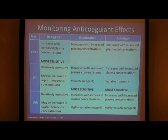So when we look at Dabigatran, our most common test we could use, that PTT is probably the most sensitive to Dabigatran concentrations. And we know that it does increase with increasing plasma concentrations of Dabigatran. So if you have a patient who's going for an invasive procedure, who's on Dabigatran, and you check their PTT and it's elevated, you might want to wait a little bit and let that Dabigatran come out of their system, because you know it's still hanging around, causing an elevation in that PTT. The PT and INR are actually relatively insensitive to Dabigatran and are often normal in patients who take Dabigatran. They can be increased when you see supratherapeutic concentrations and high toxicities, but generally looking at the PTT is probably the best way to know if there's any Dabigatran hanging around.